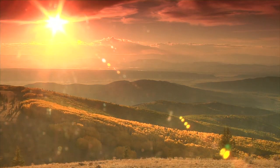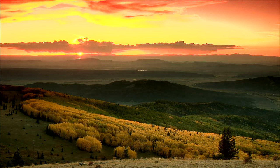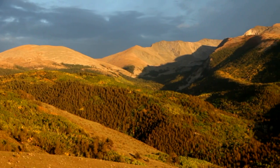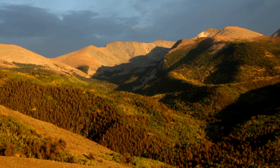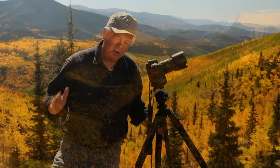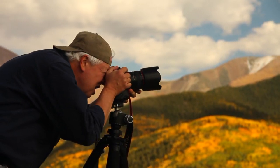Well, I gotta tell you, this part of the Southern Colorado Rockies this time of year literally explodes with color. And I'm so excited to be able to have access to this 80,000 acre private ranch in the Sangre de Cristo Range that has never been photographed, and you can be a part of it. Everywhere I'm looking, it's like a postcard.